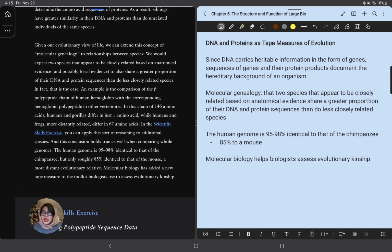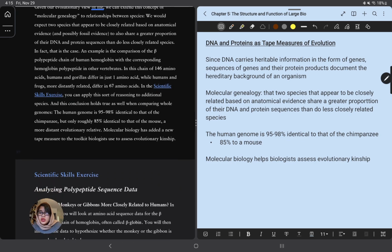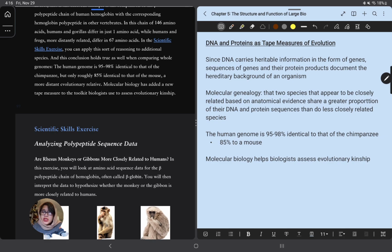An example is the comparison of the beta polypeptide chain of human hemoglobin with the corresponding hemoglobin polypeptide in other vertebrates. In this chain of 146 amino acids, humans and gorillas differ in just one amino acid, while humans and frogs, more distantly related, differ in 67 amino acids. In the scientific skills exercise, you can apply this sort of reasoning to additional species, and this conclusion holds true as well when comparing whole genomes. The human genome is 95 to 98% identical to that of a chimpanzee, but only roughly 85% identical to that of a mouse, a more distant evolutionary relative. Molecular biology has added a new tape measure to the toolkit biologists use to assess evolutionary kinship.